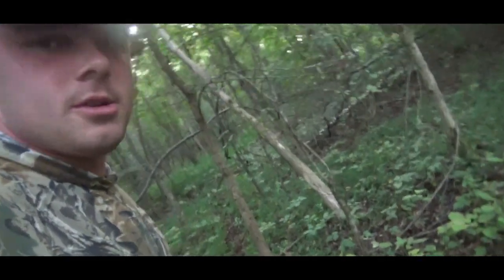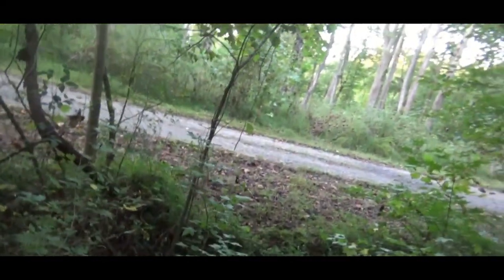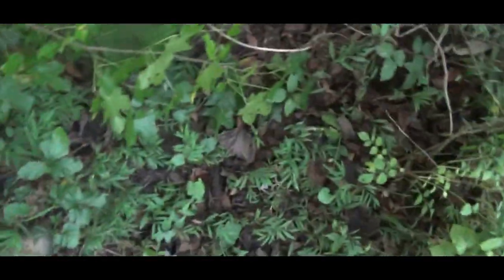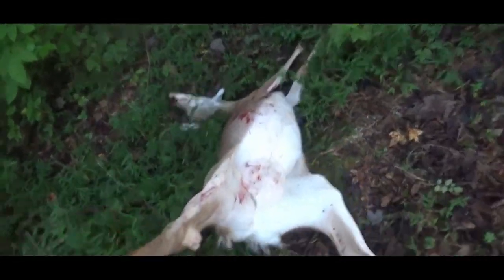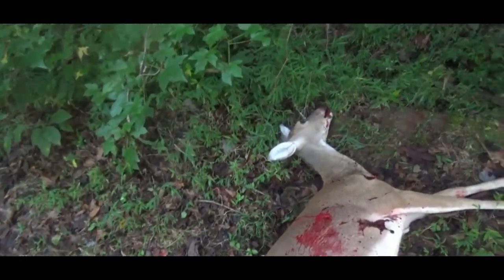Come on. Come on, big girl. I'm gonna go right here to that edge of the gravel. That way I can load her up. All right, let's see how we're gonna get over this ditch right here. That's a big old girl. Here we go. There we go. Yes. Woo.